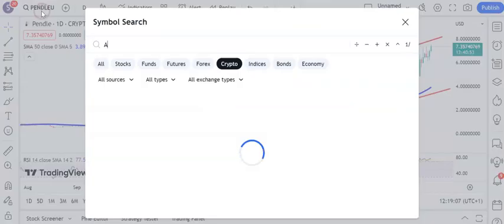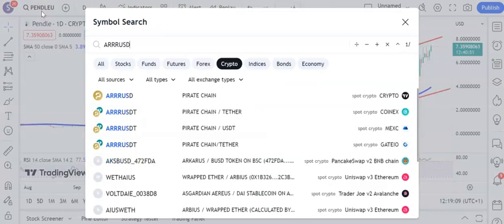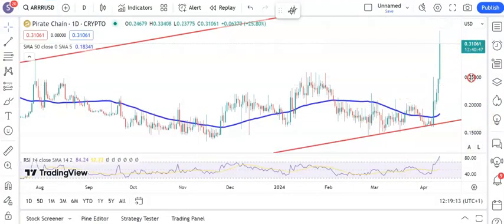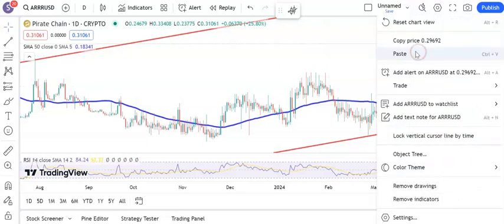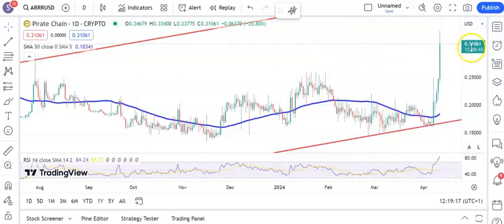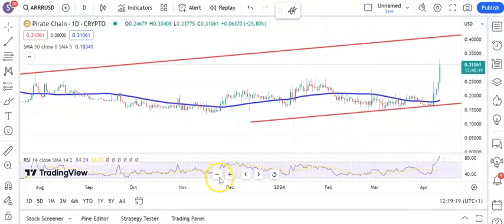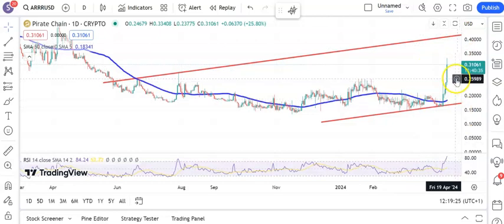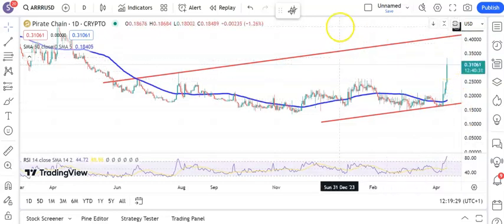One of the wittier ticker codes around is coming up next with Pirate Chain. And here, rising trend channel, a wide one, and a great performance over the last few sessions. Looking for this market to hit the top of that rising trend channel from June as high as 42 cents by the end of this month, or even sooner. Ideally, it happens just in the next week or so.